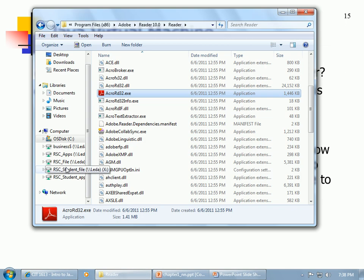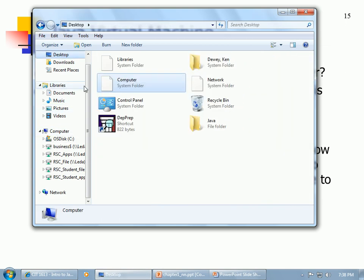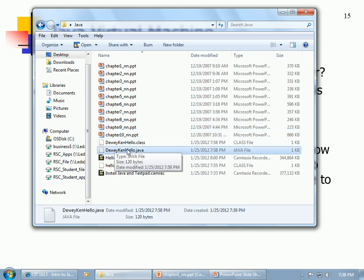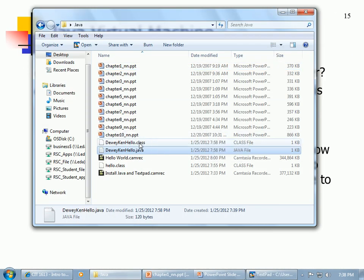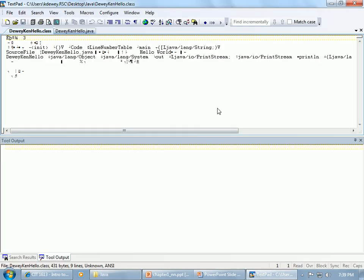I know I showed you this the other day, but we're going to look at it again. Going to my Java class here, this is my DeweyKenHello program I wrote. Let's look at what that looks like. English. We all can read that, okay? Everybody see that? That's source code. Then I compiled it into this class file. This is the intermediate code, the bytecode, and that's what it looks like.